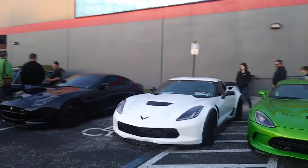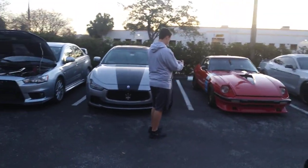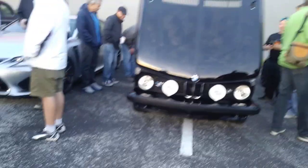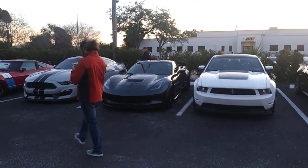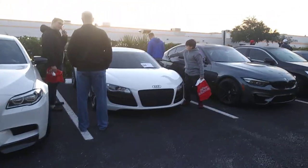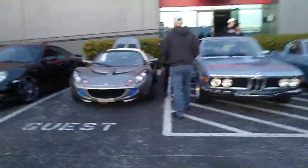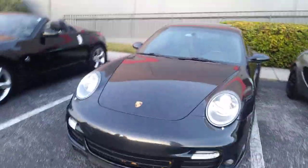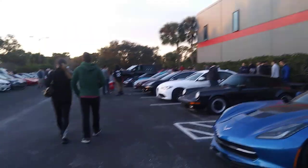I thought the holiday season was over, but I guess not. Meanwhile, Z06 next to it, an F-Type. Maserati over here, along with the Datsun. Nice BMW 2002 here. Another Z06 over there. M5. R8 over here. On this side, Lotus Elise. Porsche 911. And then a nice Corvette, Porsche, Alfa Romeo, Model 3.